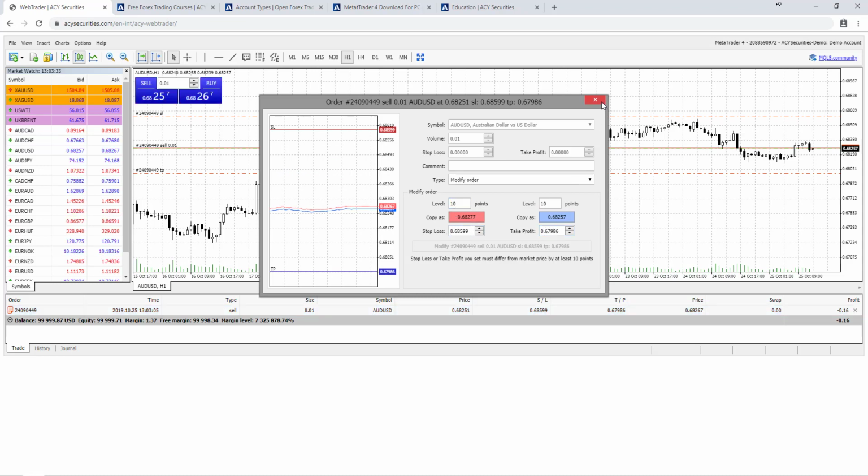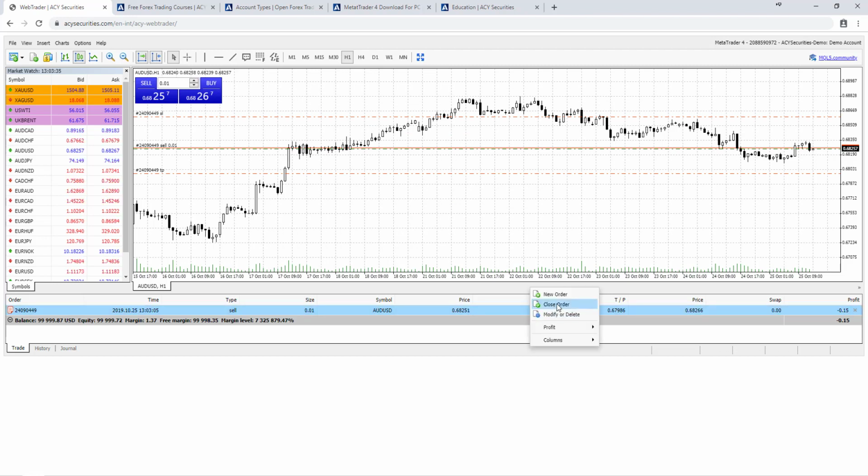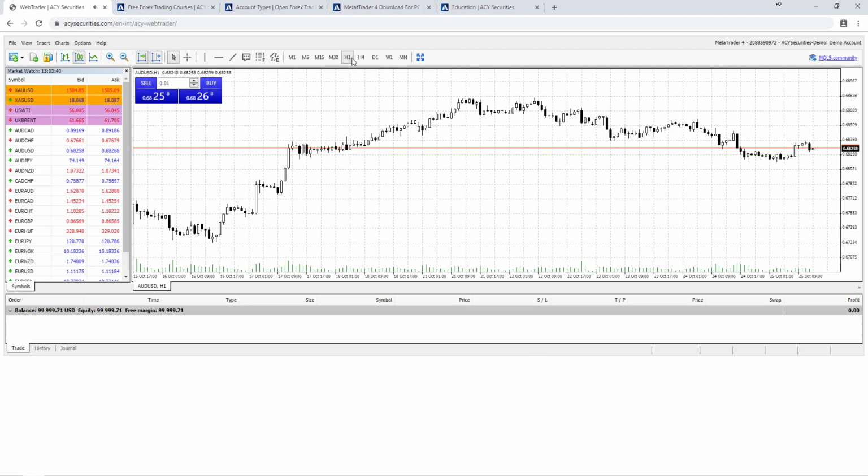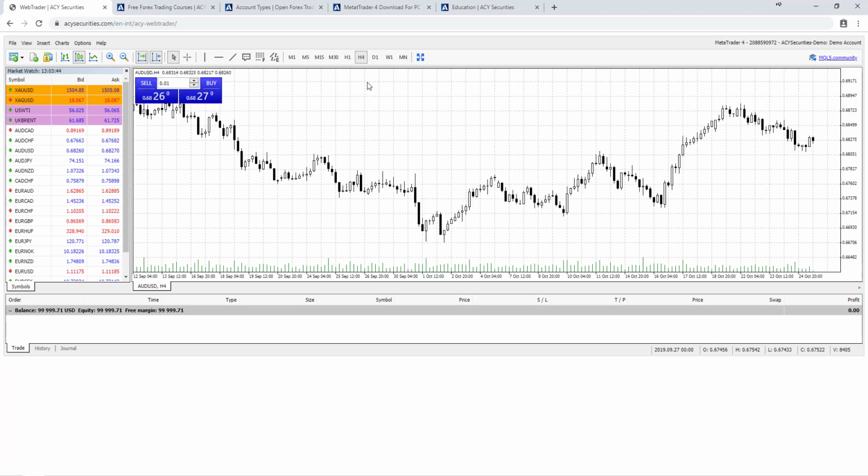Or we can simply just close the order here as well and just close that. There's also a wide variety of different time frames available to trade with. We're on the 1 hour chart, there's also the 4 hour chart, the daily chart as well.